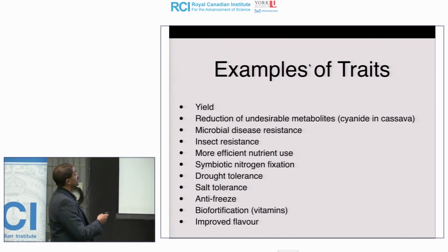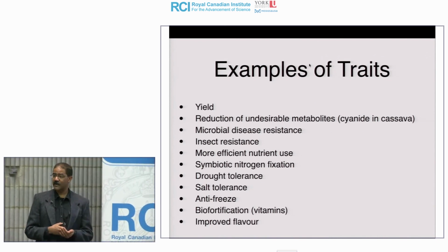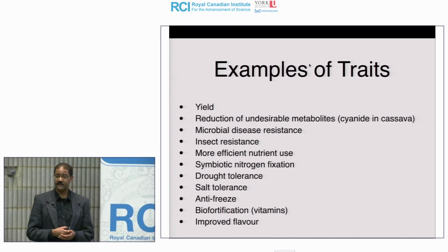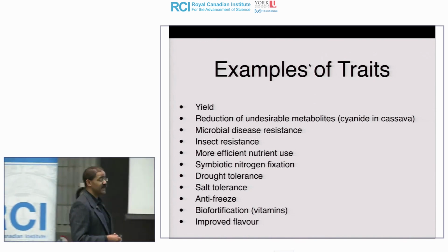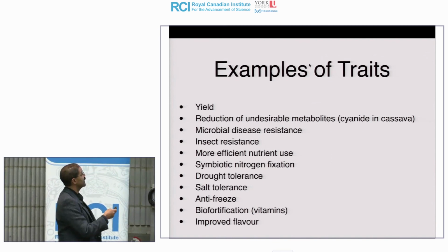Microbial disease resistance. I'm doing some work in Ontario greenhouses. Canadian greenhouses are over a $1 billion industry. They lose 15%, it's estimated, of the value of product by having to deal with things like microbial diseases. And there's not really anything that you can do except try and prevent the microbes from coming in. Insect resistance, more efficient nutrient use, that's related to yield.